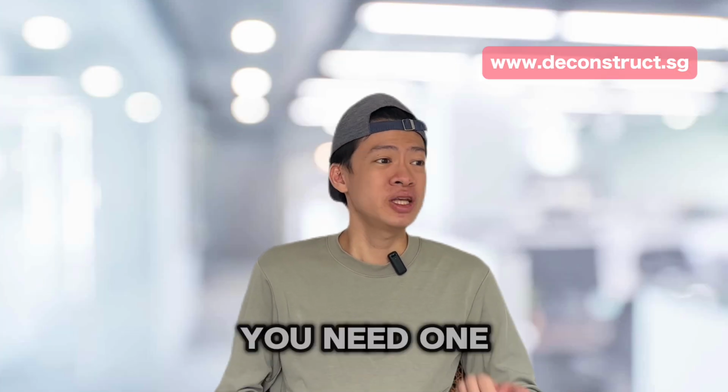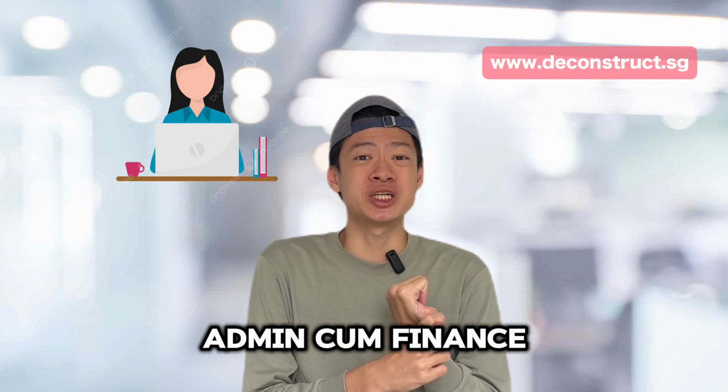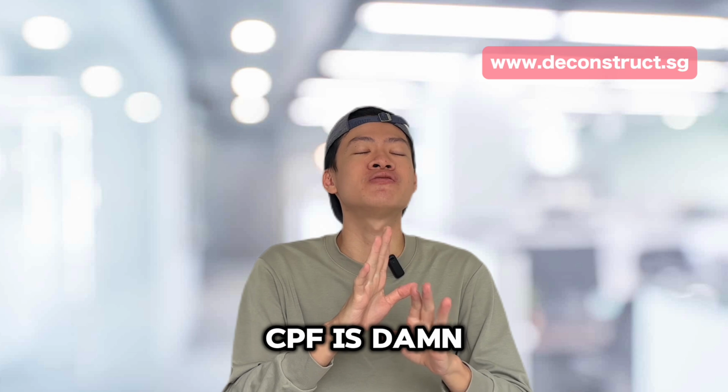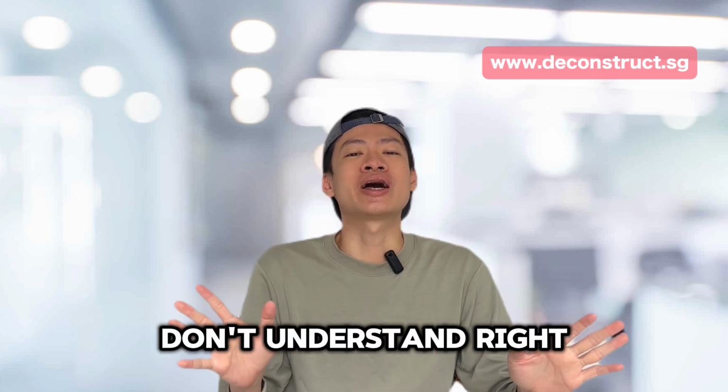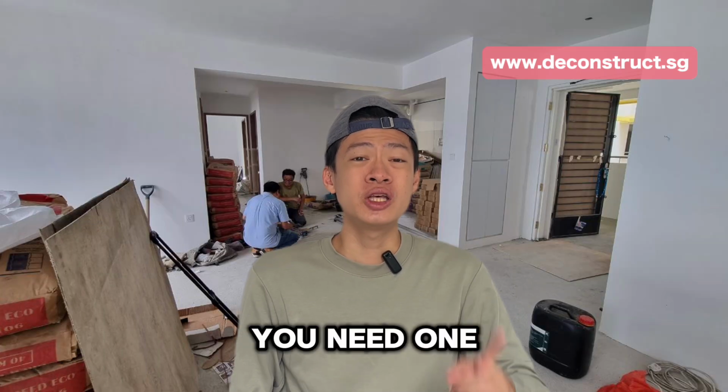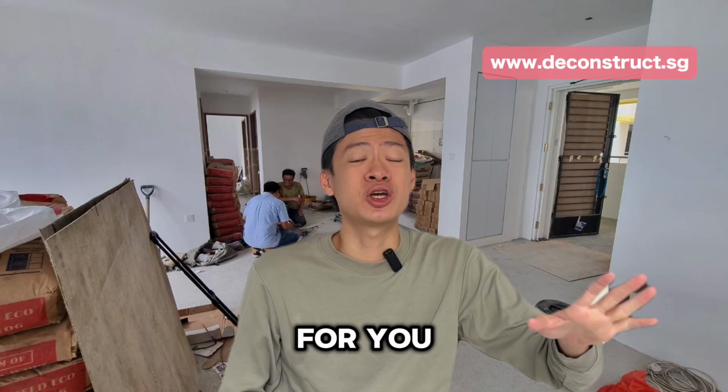Staff costs, you'll need one admin come finance person. We ballpark at about 3k, inclusive of CPF. Okay, I tell you, CPF is damn painful. For people who don't understand, you just go run the business. CPF is damn painful.